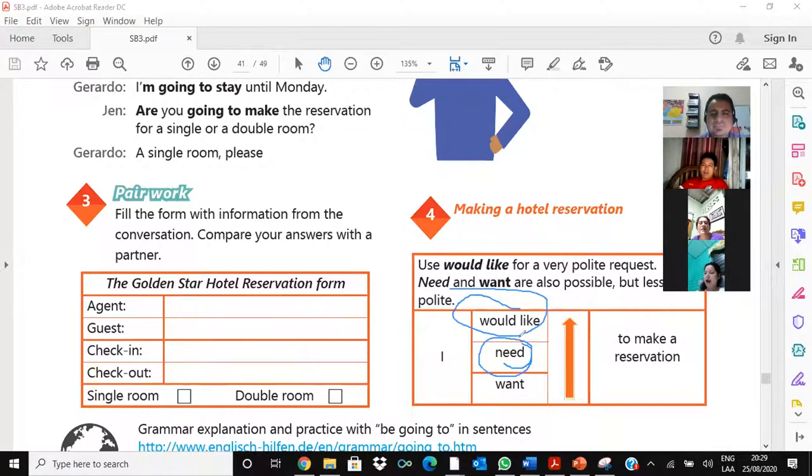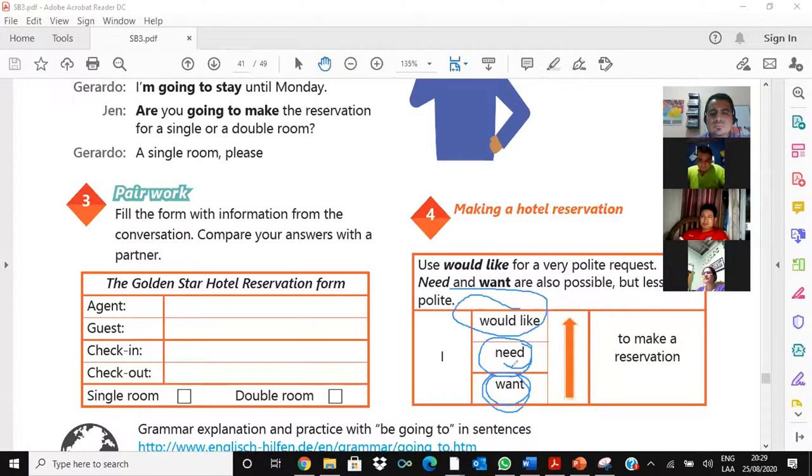I need. I want. For example, if you call the hotel and you say, yes, I need a reservation for September 15th. Yes, I would like a smoking room, please. Okay, for example. So what is the difference between these words?